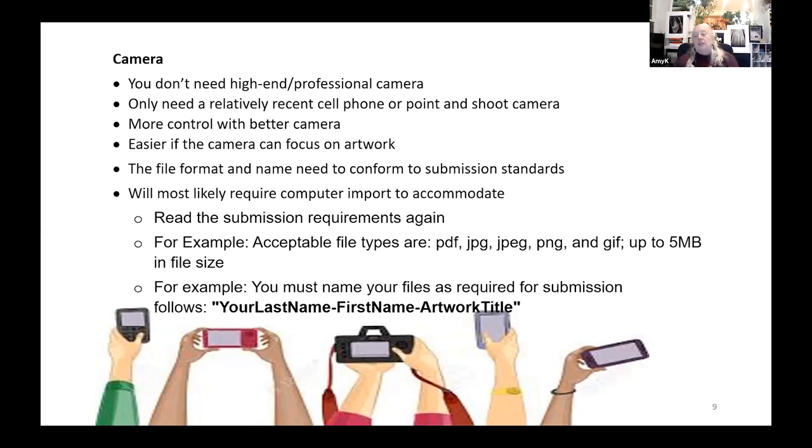And the same thing, you need to take a look at what the file naming is. All right, so in order to do that, you're probably going to have to have at least some computer knowledge, or snag one of your kids or grandkids or whatever to help you rename it. But that whole issue with changing file types and size and your name, that's a whole other ballpark if you don't know how to do it. Let me see if there's anything else.